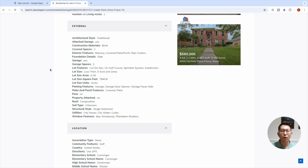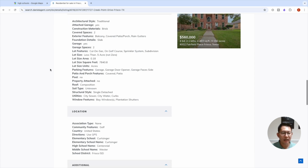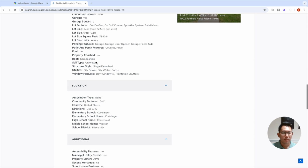For those who don't know what a cul-de-sac is, it's pretty much the end of that street, so nobody really drives by your house because you're at the end of that street. So it's kind of like that U shape or something like that, right? Cul-de-sac. And you have no swimming pool here. Roof is composition.